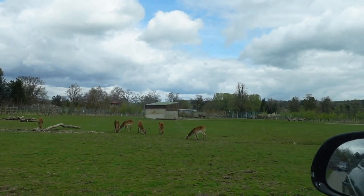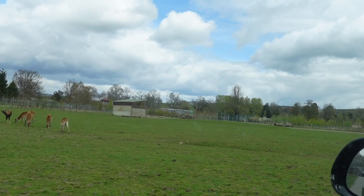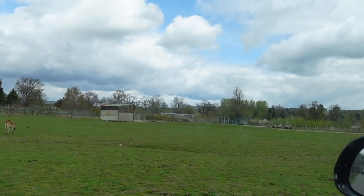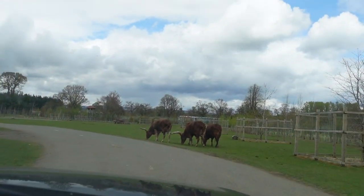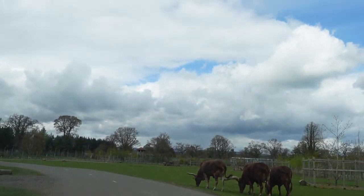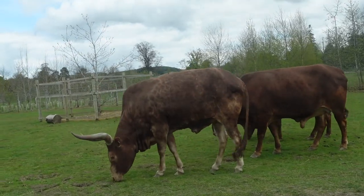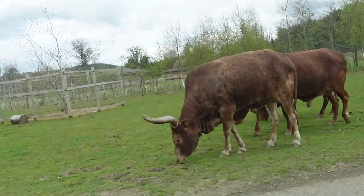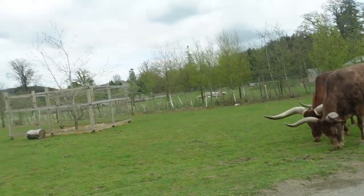Gonna say deer or the horns? One's got horns, one's got no horns. Check out these guys, right next to the car. Look at the size of the horns. Amazing. Just eating away. Wow.